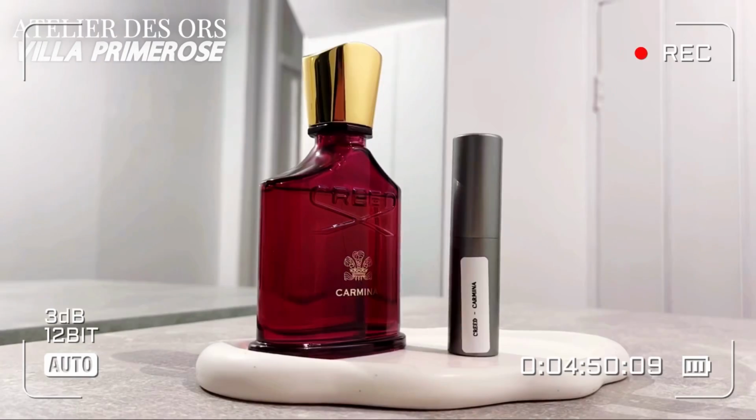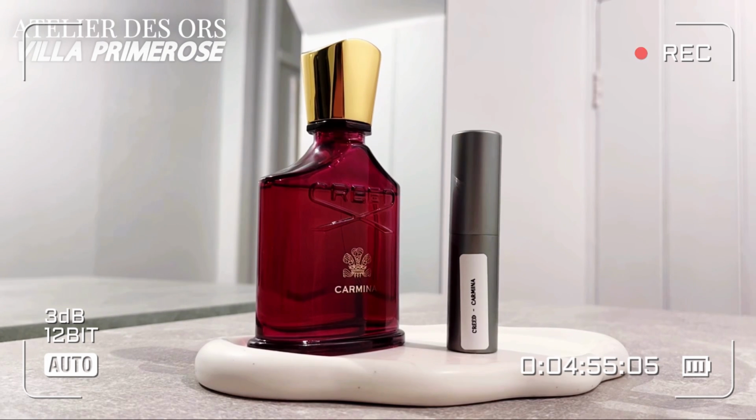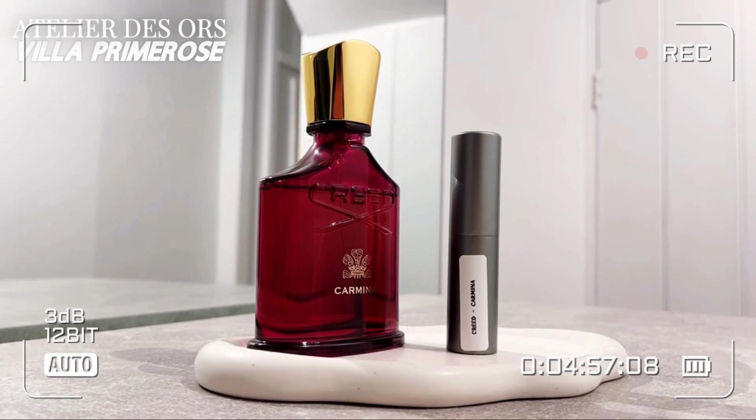I love it. If you like Creed by Carmina, it's actually really similar to me, even though Carmina is more focused on cherry.